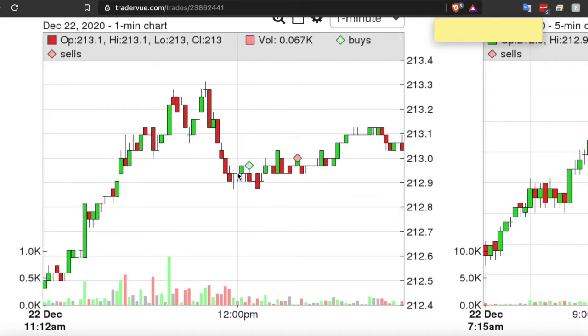Basically, it kind of stalled here, and I was really expecting it to turn around, and it did. I just kind of jumped the gun, obviously, and got out a little bit early. This was my 4th trade of the day. And I kind of had it in my head, I was like, if I get to 500, I'm going to call it quits.